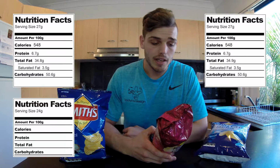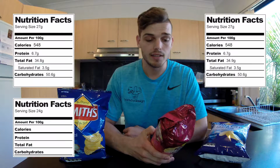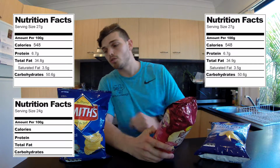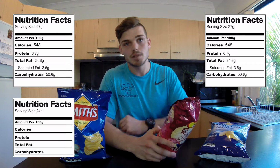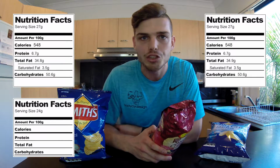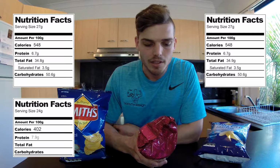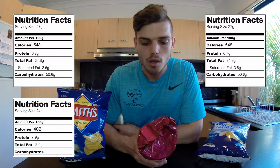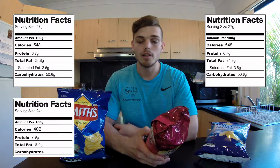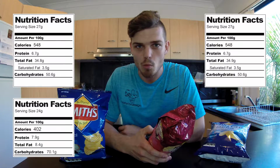Now energy or calories per 100 gram quantity is 1680 kilojoules, as opposed to in the Smith's chips 2290. Now that works out to be a little over 400 calories. Protein, we have 7.9 grams. Fat, 8.4, 1.5 of which is saturated fat, so a lot less also than the Smith's chips. Carbohydrates, we have 70.1 grams.